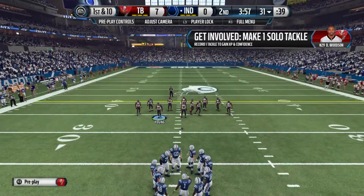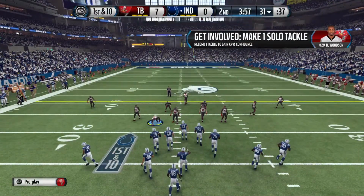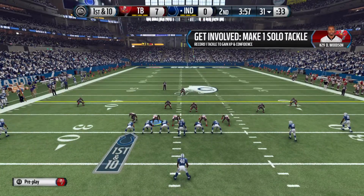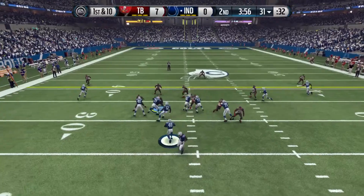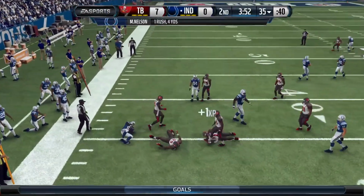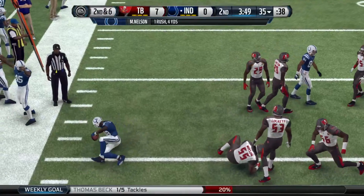The Colts now coming to the line. Been a closely contested game so far. The score's 7-0. The Colts snap it at the 31. Wide to the left. And he's going to be tackled right around the 35-yard line.